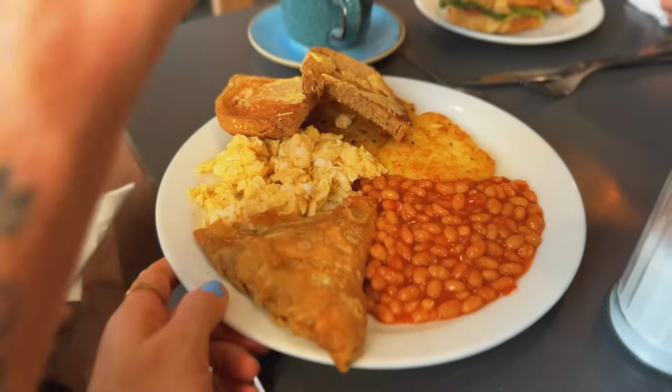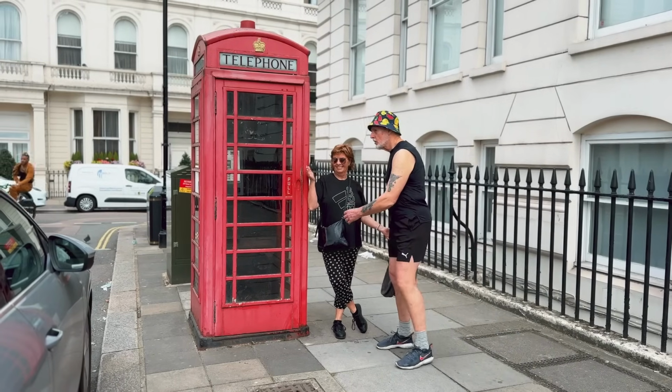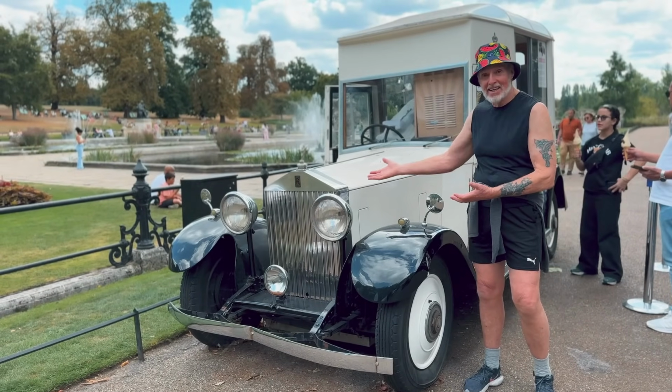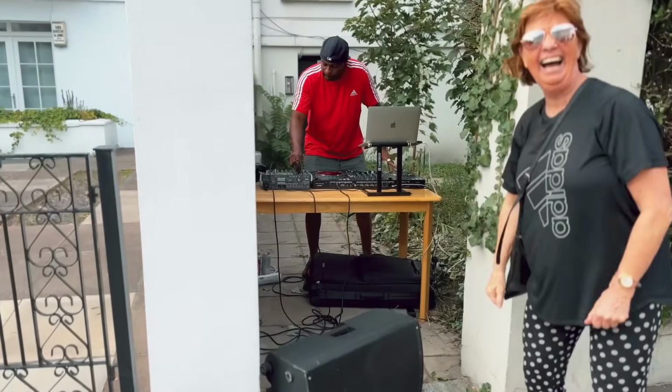As we left, he shook our hands and said, "Now watch your bags at the carnival." Cue confused looks. Carnival? We said. Turns out, we'd accidentally landed ourselves in the middle of Notting Hill Carnival, the second biggest carnival in the world.